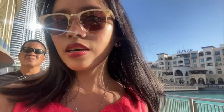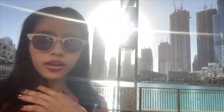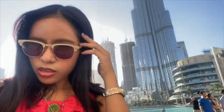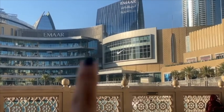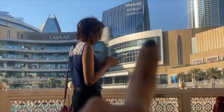So, right now, medyo madami-dami ng tao, pero I think mas magandang manood ng gabi. May back. Ayan yung Burj Khalifa. Wait. The silox. Ayan. Ayan siya. Ayan yung Burj Khalifa, guys. So, guys, can you see that one? And that one? And that one?